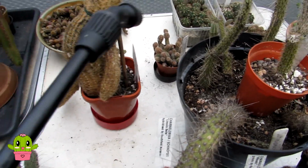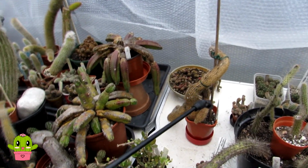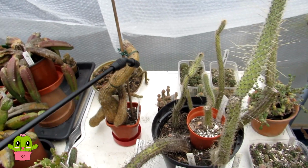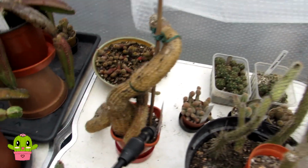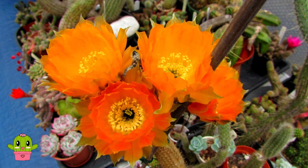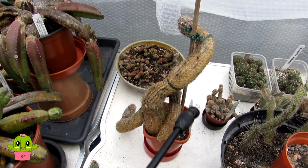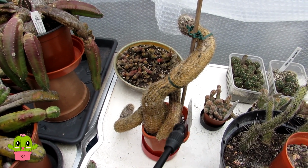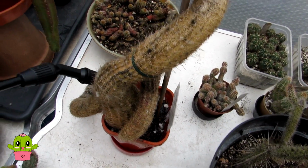And this Lobivia, don't look at how it looks now guys, because once it has had its second watering, it really lifts itself up, greens up and bursts into the most amazing flower. This is what this plant looks like when it is in flower, guys. As you can see, the flowers are magnificent, and probably in a few weeks time this hanging weird looking cactus is going to burst back into life and flower again. Now it's going to be getting its first watering.